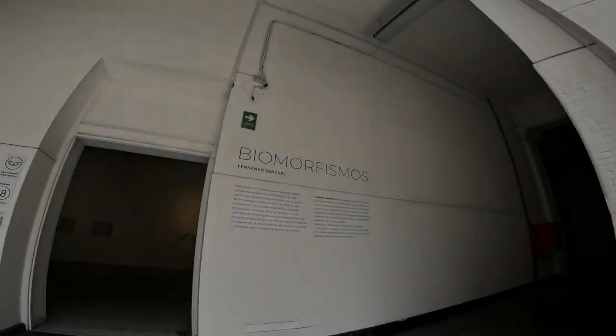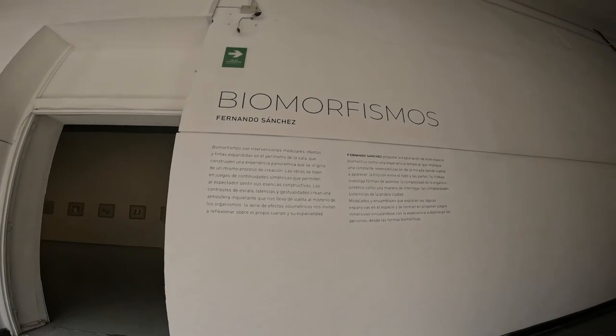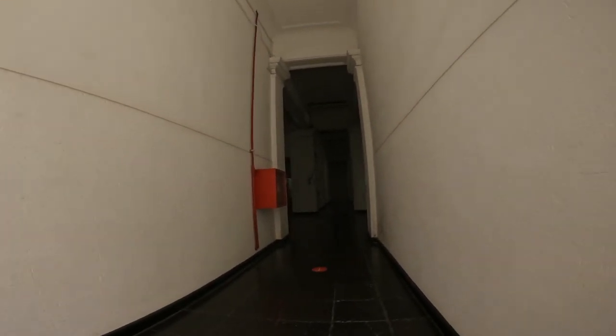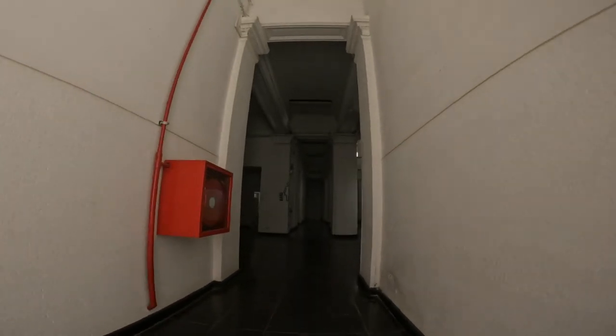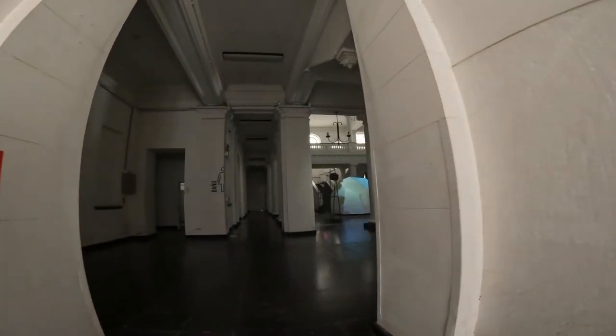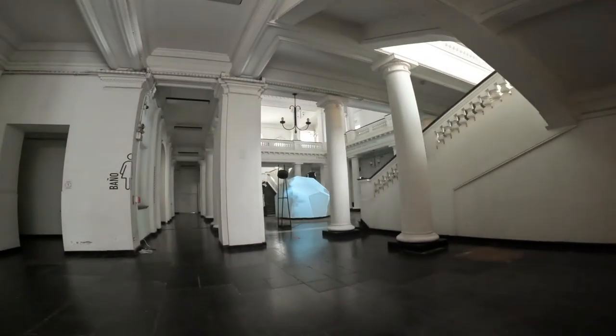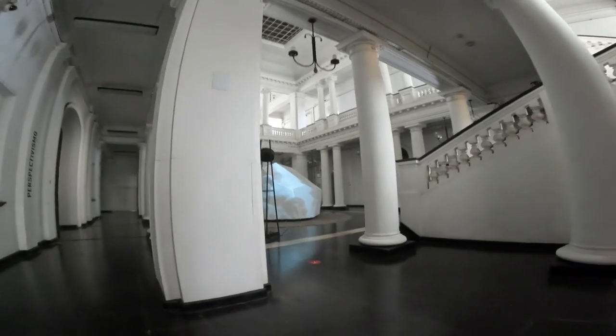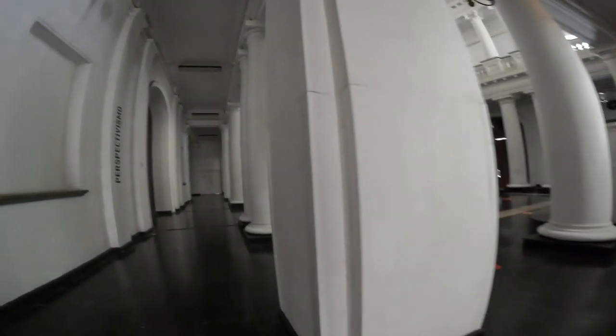The museum specializes in modern and contemporary art and focuses on the development, study and dissemination of modern art through exhibitions and other activities. This museum also has a collection of more than 2,000 pieces and files. So it's also protecting the cultural heritage of Chile.